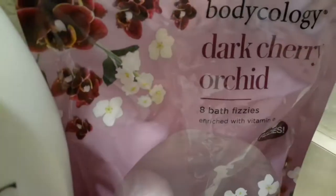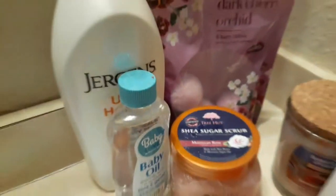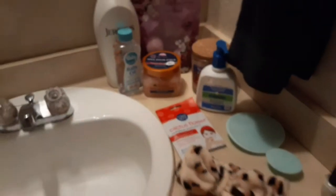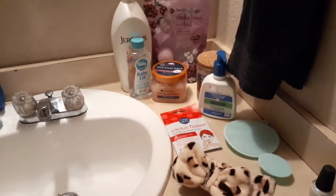It smells amazing. I also have my bath bombs, which I love using. They make the water feel great, smell great. And then, of course, I have lotion and like baby body oil and things like that. So let's get started.